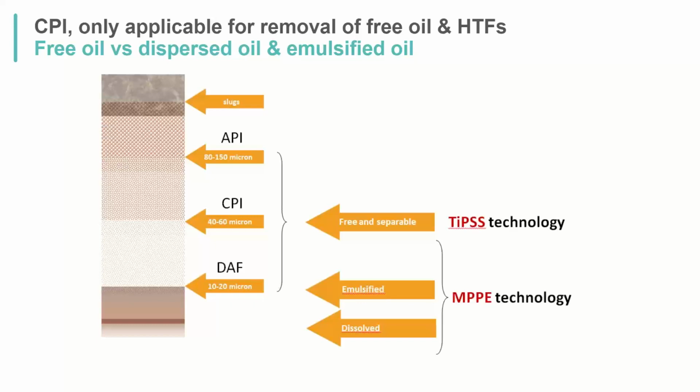Or you have the MPPE technology to remove dissolved oil. So you have the liquid-liquid extraction. Water is going through a particle, and then the oil from the water is going into the filter media and can be steamed out and reused after all as a product. So this is another technology for dissolved. We are now focusing on the free and separable oil because this is applicable in the power plant industry.